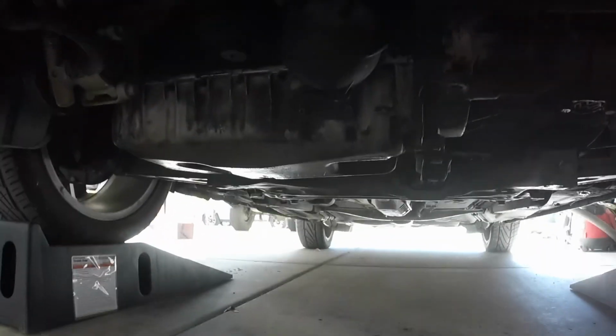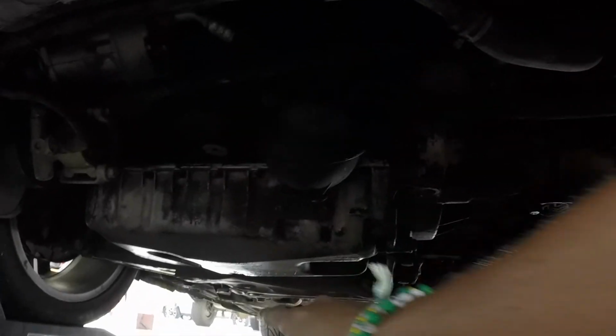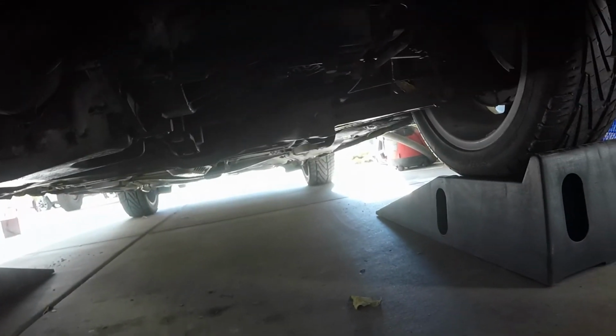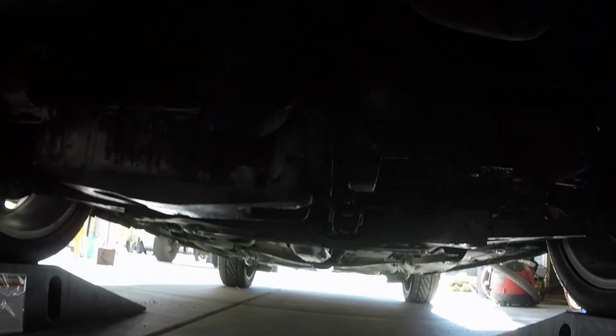It looks like it needs a new belt and oil change. It should be pretty easy. Filters right there, plugs right there. And yeah, now I'm gonna pull it to its spot where it's gonna sit while we work on it.